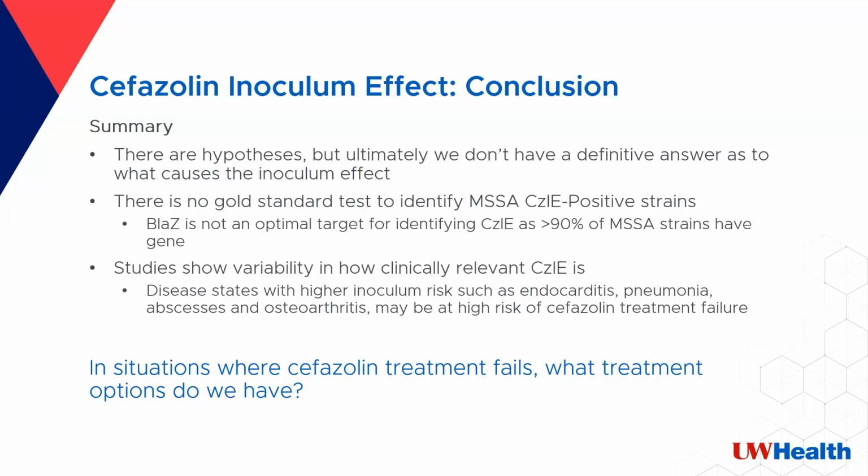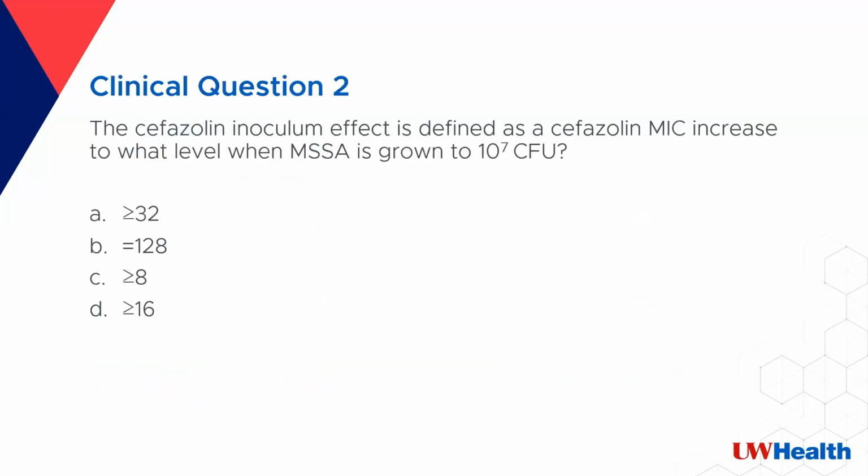However, maybe the site of infection may be more important in playing into the efficacy of treatment with the inoculum effect. So those high-risk infections like endocarditis, pneumonia, abscesses, and osteoarthritis. So when situations like that do occur, we have a high inoculum infection, and cefazolin really isn't treating it. What treatment options do we have? So this leads into my second clinical question.